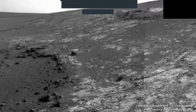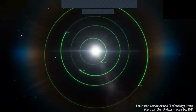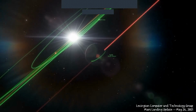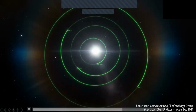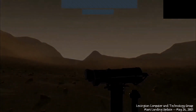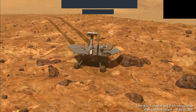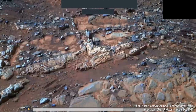Opportunity had just one more place to visit on its trip around Cape York, and that was the clay patch dubbed Whitewater Lake. On its way there, the Earth and Mars were just going through a phase called solar conjunction, where Mars is behind the Sun, which blocks communications between mission controllers and the rover. This has happened a few times during the course of the mission already, but this time Opportunity gave mission controllers a bit of a scare, as during the communications blackout, Opportunity's onboard computer reset into standby mode. Thankfully, communications were restored, Opportunity booted back up properly, and it carried on to Whitewater Lake.